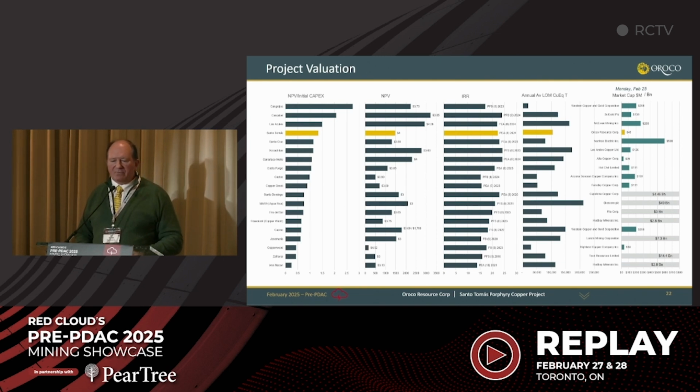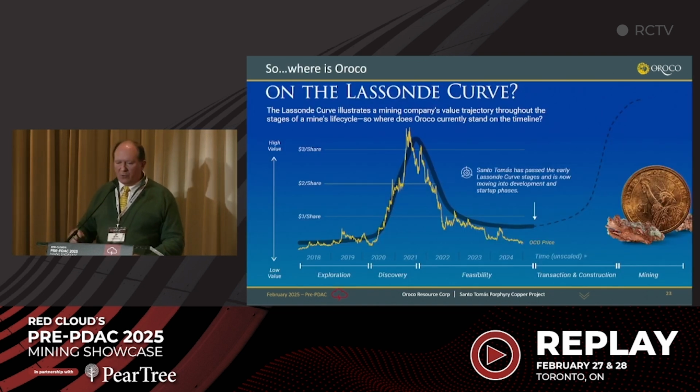Now, a number of the projects sit in majors. I've grayed out their market caps since they're multi-project operators, and comparing them and us is somewhat irrelevant. But as you look at our junior company holders of projects of similar character to our own, you'll see that Oroco is a fairly low market cap, which I'd like you to keep in mind as we step forward.